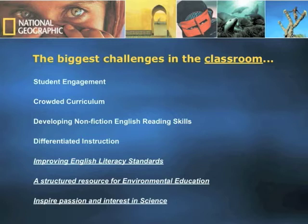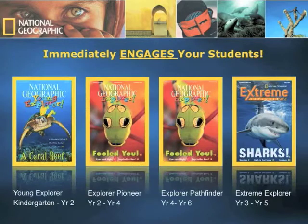We believe Explorer has addressed all of these challenges and at the same time been able to improve English literacy standards, provide a structured resource for environmental education, and inspire passion and interest in science. The most striking thing about the National Geographic Explorer is that when you actually hold a copy in your hand, it immediately engages you. We start with the National Geographic Young Explorer.